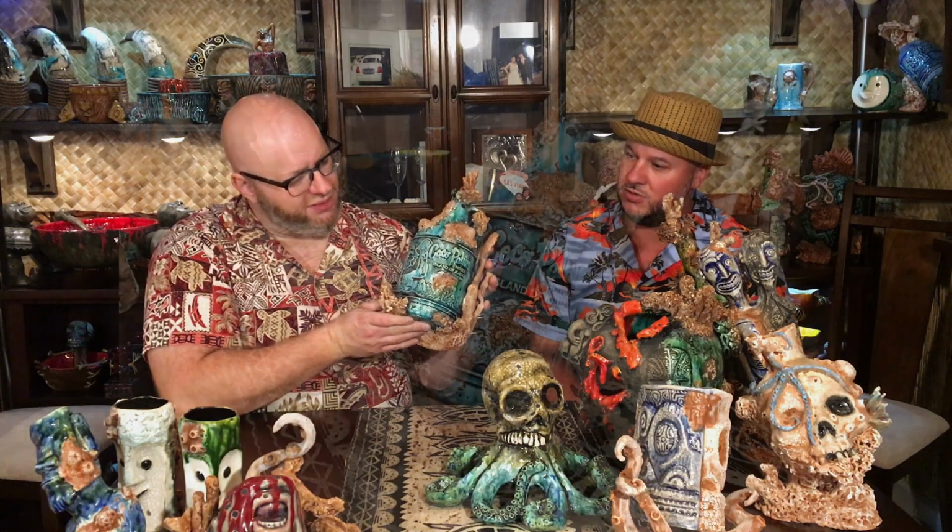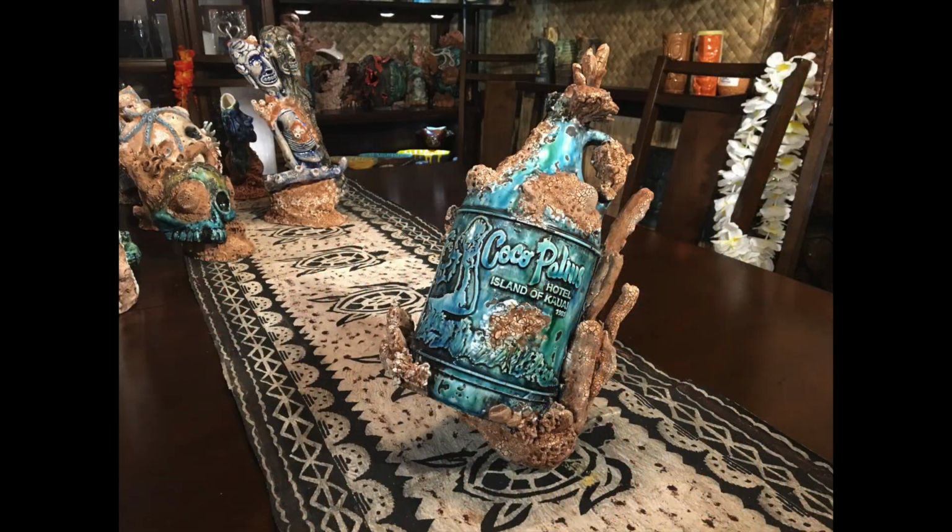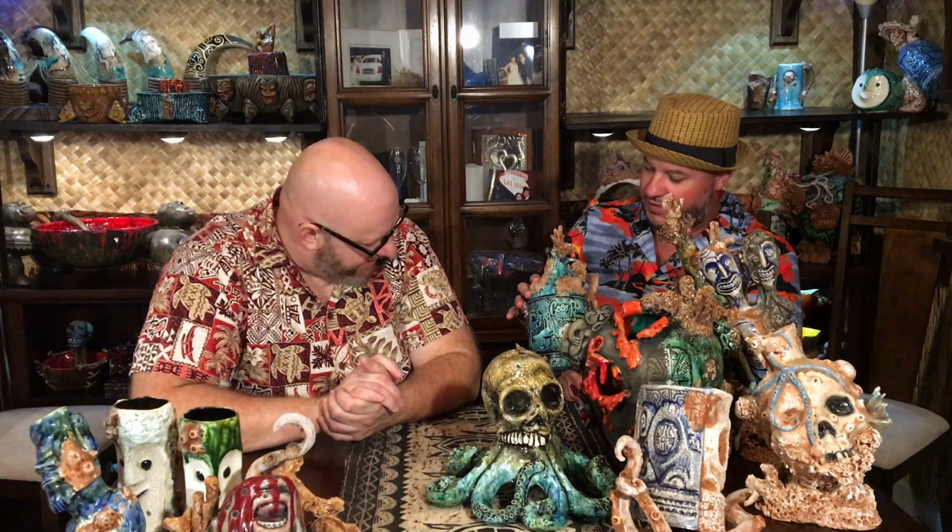So again, another riff on the model with this one. Yeah, this one's really cool. This was a Coco Joe's from Kauai. This is a jug that came from the hotel, which we all know the story. This is where Elvis and a lot of the history of the movies came from. Absolutely. Now not with us anymore, but you can still check out the location. But Mike had to come up with a great idea.